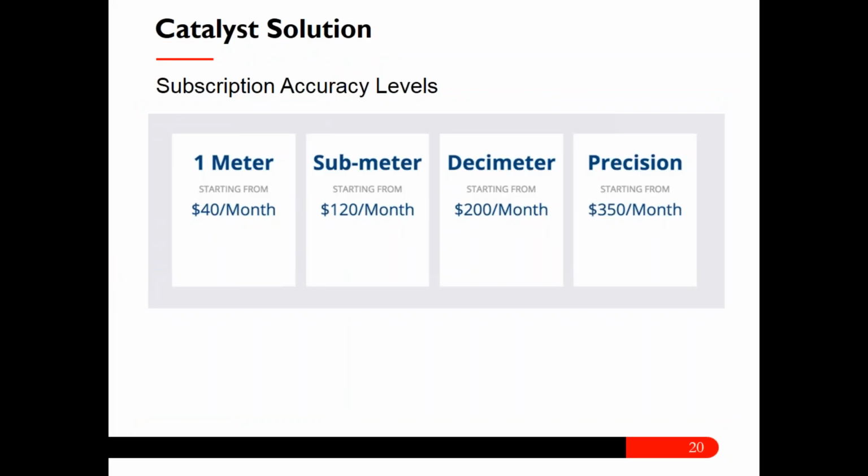So here's a look at some pricing as far as the subscription. For the 1 meter solution, you're looking at $40 a month, and $120 for the sub-meter. Then you get up into the decimeter, which is $200, and the precision is about $350 a month. So again, it's scalable, whether you need it month to month, or maybe you need to bump it up to the decimeter. If you have a project specific to foot accuracy, it is scalable in that regard.